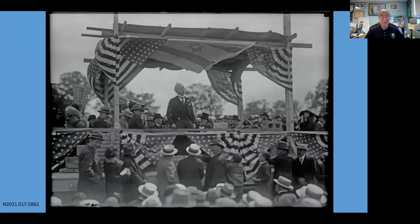While we're on the topic of ceremonies and groups of photographs that are no longer together, I'm personally very proud to have been able to figure out this next series of photos I'm going to tell you about. We have a whole series of images of speakers on this dais with this flag in the center, which we recognize as the flag of Israel, but at the time would have represented the Zionist movement.